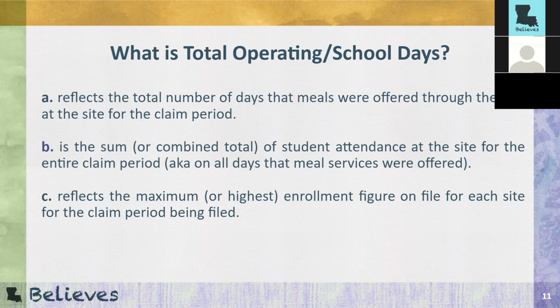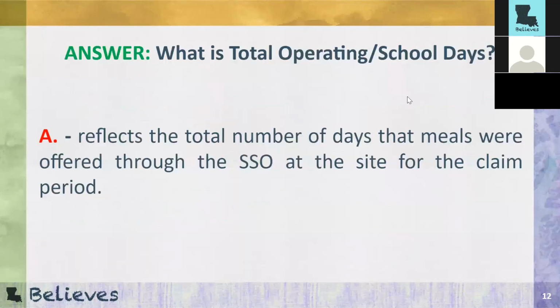Okay, it seems like everyone has gotten this one right too. The answer is A, reflects the total number of days that meals were offered through the SSO at the site for the claim period.